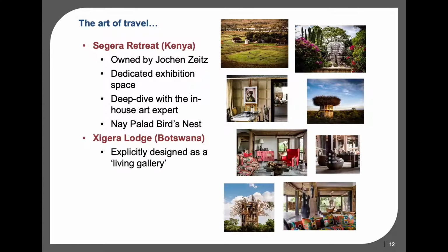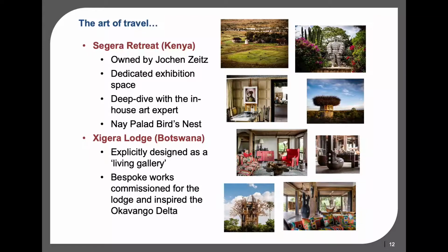Xigera Lodge was explicitly designed as a living gallery of African art. It features a bespoke art and design collection commissioned for the lodge and inspired by the surrounding environment of the Okavango Delta. The collection includes work from many of Africa's most exciting artists and designers, including Porky Hefer, Dylan Lewis, and Stanislaw Trzebinski. Xigera also has a striking sleepout known as the Baobab Treehouse, shown here in the lower left.